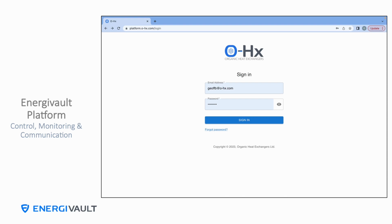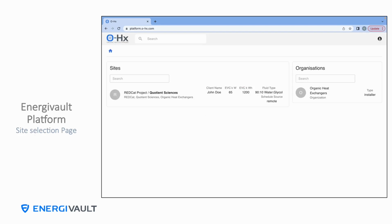Now we will move on to real-time data to illustrate the 3 operational examples. The data for this is collected via EnergiVault's own cloud platform. All clients have access to the platform, which allows real-time control and monitoring, as well as the analysis I'm about to show you. Once logged in, live sites are shown on the screen. In this case, we can see the demonstration site at Quotient Sciences.